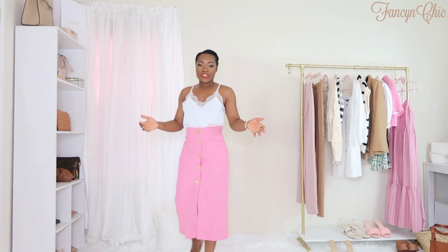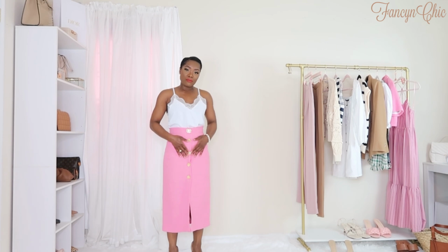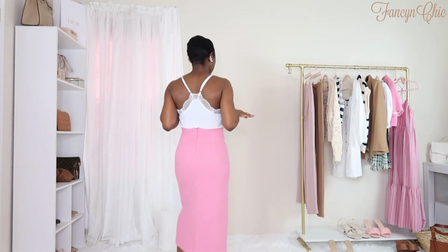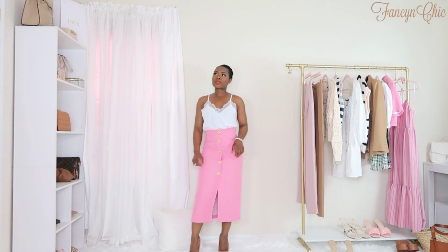Like I said, Zara forgot me, and I finally got my package in the mail. But yeah, I love this skirt. This is the medium, and I really do love the fit. I just love the tweed material, and it's so elegant. I can wear this to any upscale events, or maybe even to brunch or a wedding.